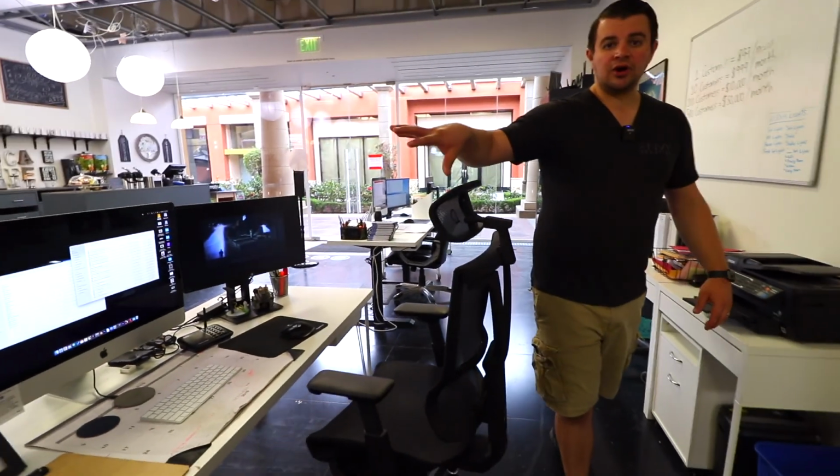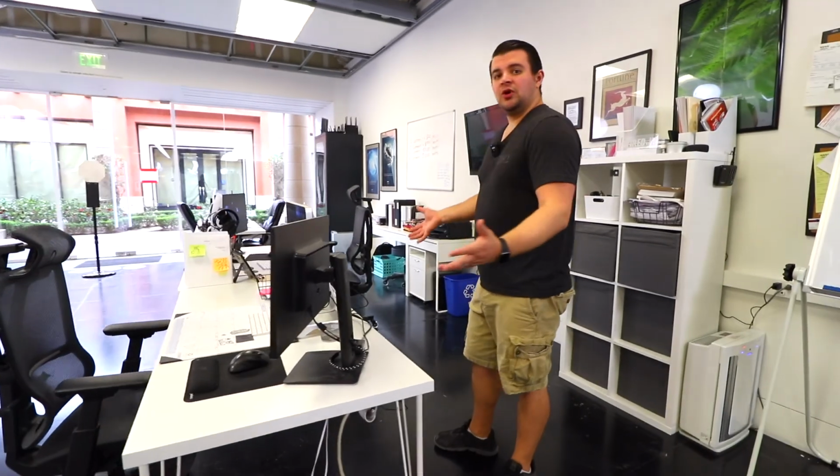These are our working computers. These are some of our storage for our office item set. Normally when we shoot the office set, it's this way so that we can see the computers, we can see the backdrop, we can see everything else.